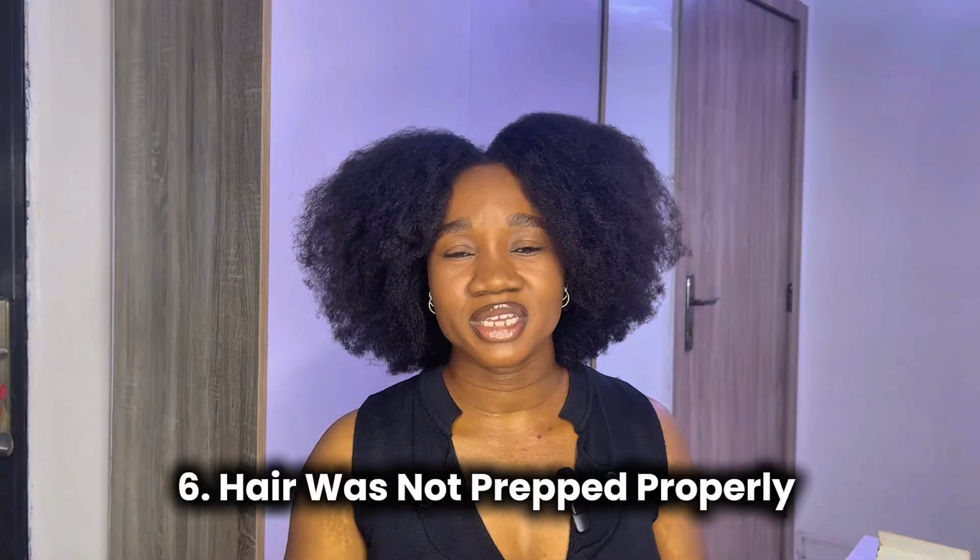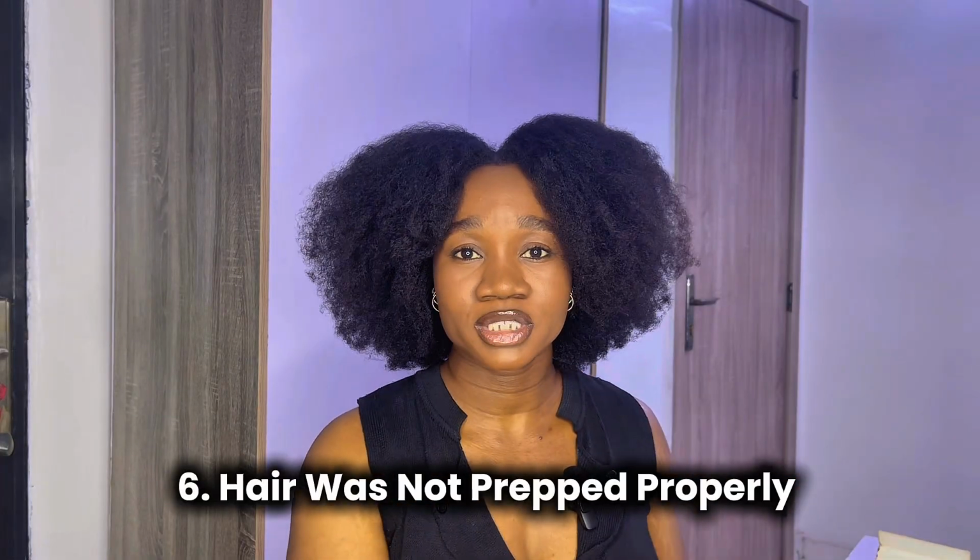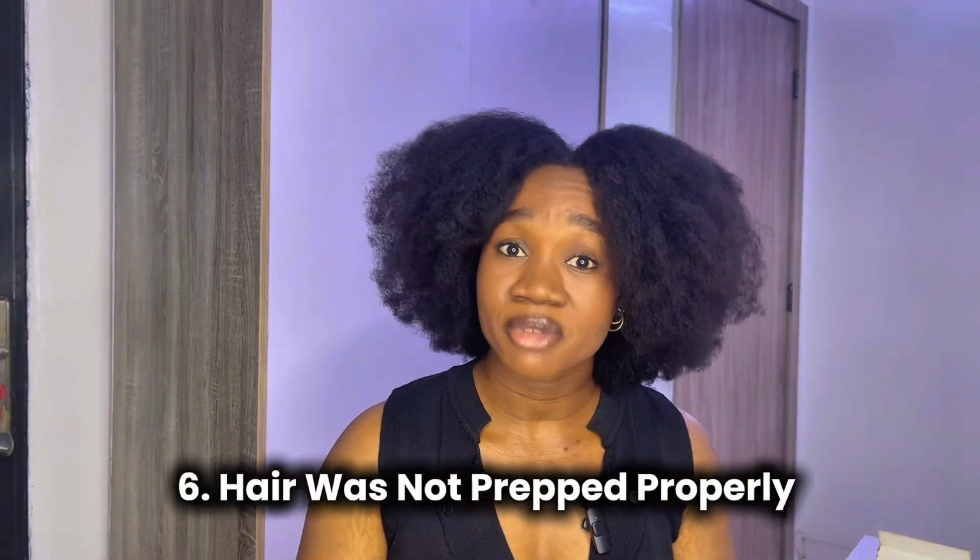Your hair was not prepped properly before styling, something that a lot of people can also relate to. Most people don't even know that you're supposed to do your entire wash day routine. Most people also don't even have a wash day routine. But before you go to do a protective style, especially one you're going to be wearing for a considerable amount of time, you want to wash your hair, condition, properly detangle, deep condition well to moisturize your hair and make sure the product enters your hair very well.